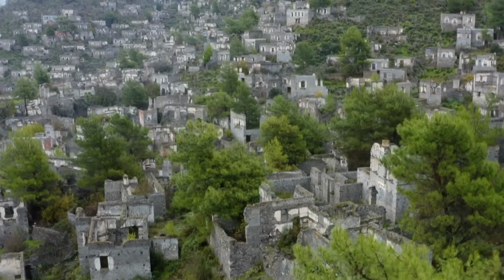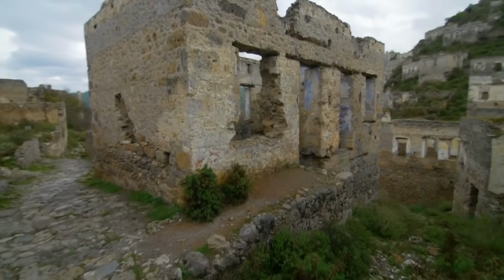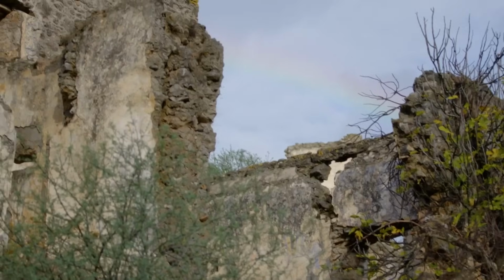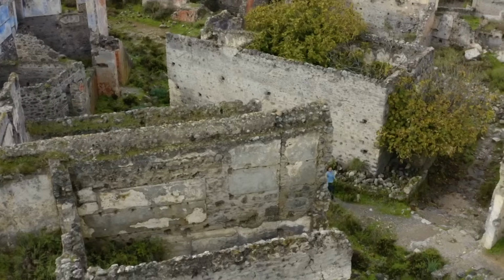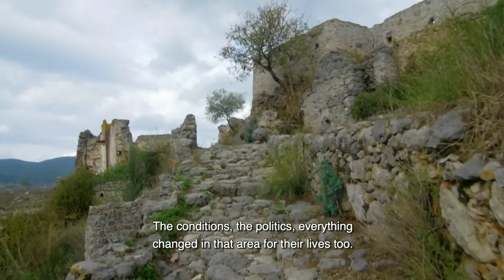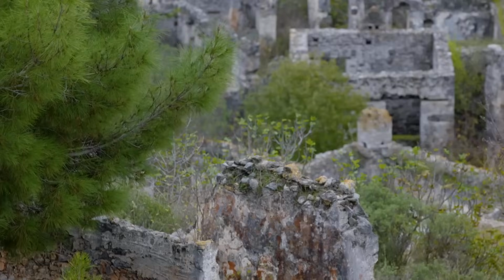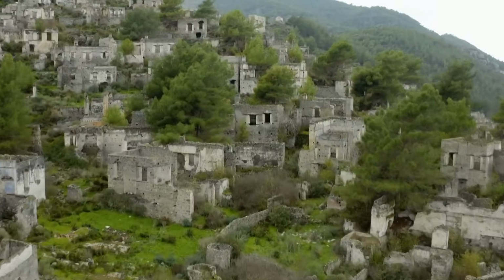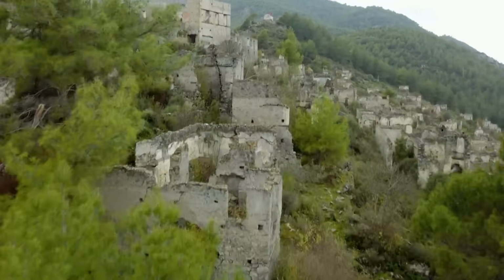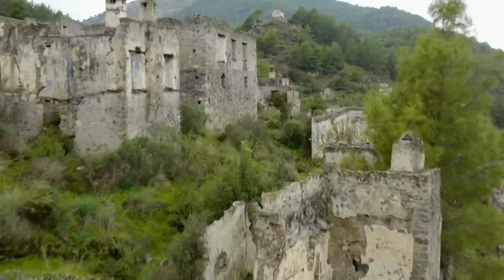This vibrant town had flourished for hundreds of years. But when the Ottoman Empire began to falter at the beginning of the 20th century, the first problems started to appear. Life in Kayaköy was about to change. The conditions, the politics, everything changed in that area for their lives too. So what destructive force hit the town? And what happened to the people that once called it home?